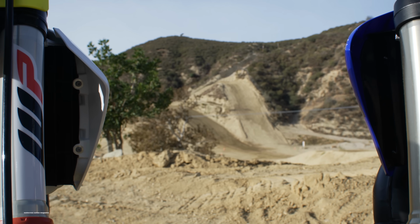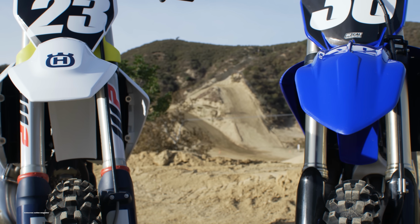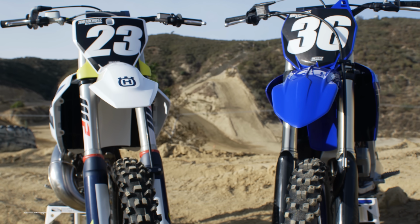With the YZ, it's pretty much the opposite. That new seat brings the rear end a lot taller, and personally, I think with a little more testing, we could get the YZ maybe to sag a little bit more. It's definitely a lot more racy and a big improvement over last year's YZ125.